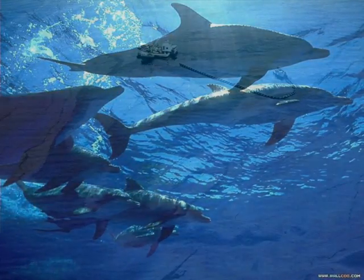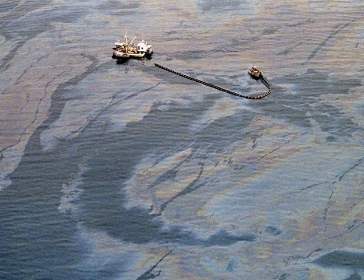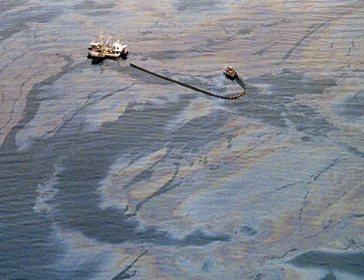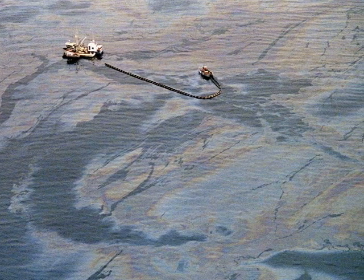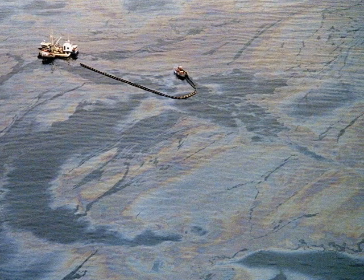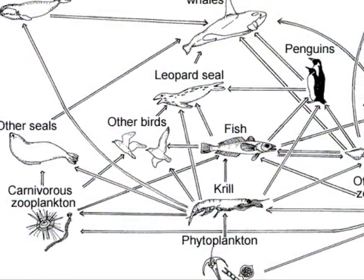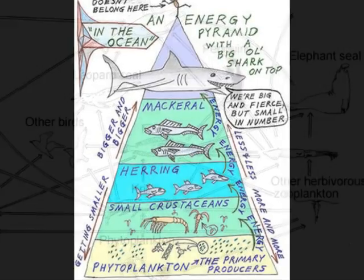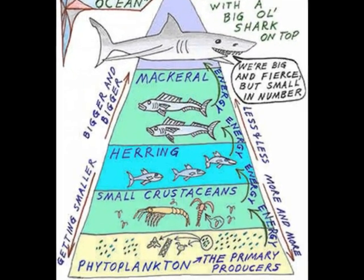Humans impact the biodiversity of the ocean by causing the temperature of the oceans to change through anthropogenic sources of greenhouse gases and other climate-changing substances. Humans will also occasionally spill oils from pipelines that run through the ocean, and that can cause a lot of harm to life that lives in the ocean. Shown here is a food web of a typical ocean ecosystem. And shown here is a typical food energy transfer pyramid of a typical ocean ecosystem.